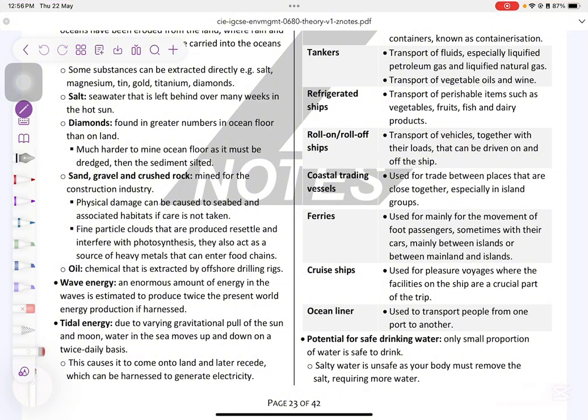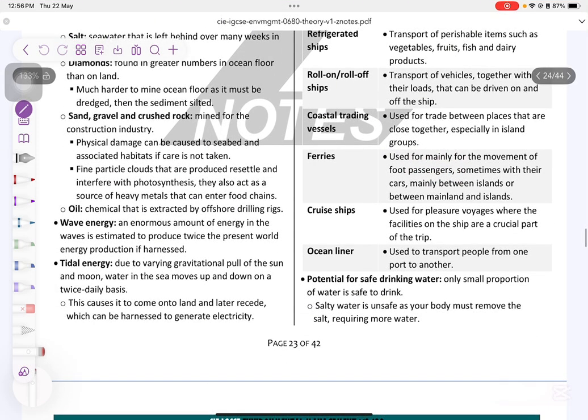Coastal trading is trade between two places that are close together. Ferries are used mainly for movement of passengers between two lands or islands. A cruise ship is used only for pleasure voyages. An ocean liner is used to transport people from one port to another.